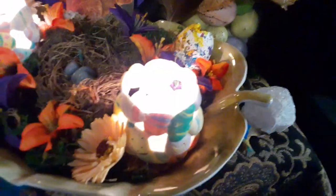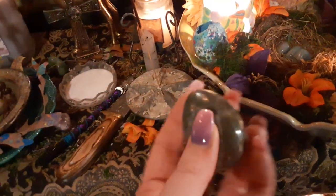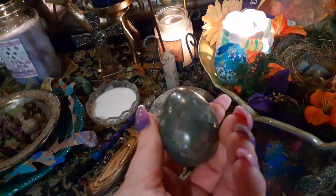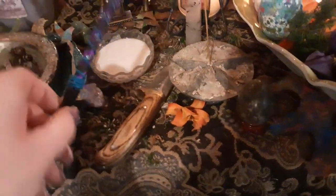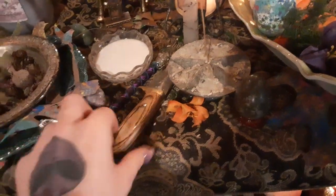And then some fake flowers and more crystals. I have some sort of gemstone or crystal egg, I'm not sure what type it is, but my mother gave it to me. I have that here along with this wand pin that I made. It's a pin, but you can use it as a wand as well, and it's small, so I squeezed it in there.